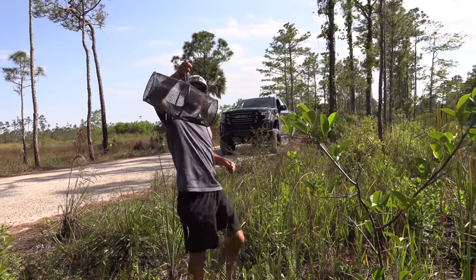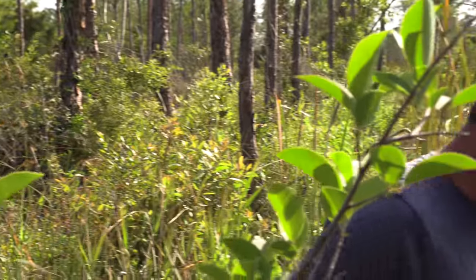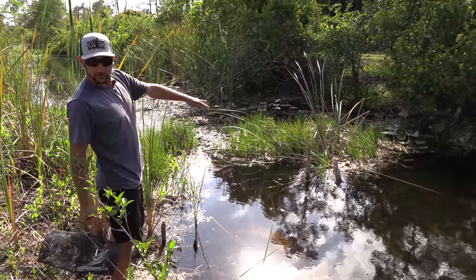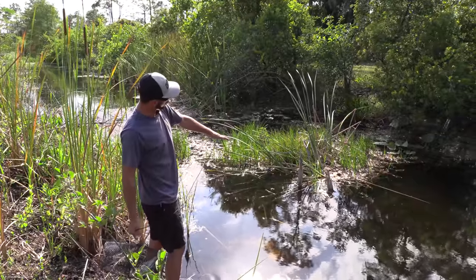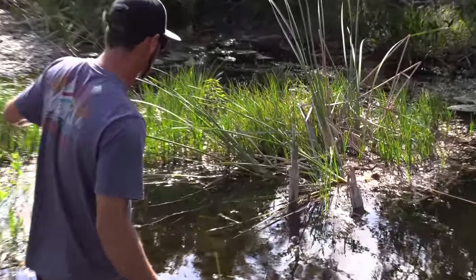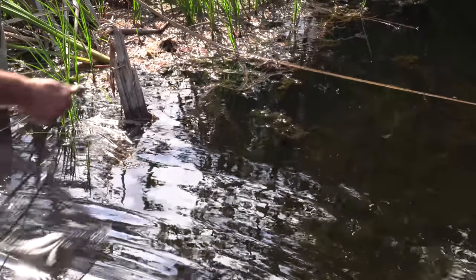This is the exact same trap I used when I was a little kid, except I grew up in Pennsylvania. What we have here is some tussock grass growing up here in the canal. I'm not a biologist, but from what I hear, it grows off of all this debris that rises up from the canal. I don't have a whole lot of rope.